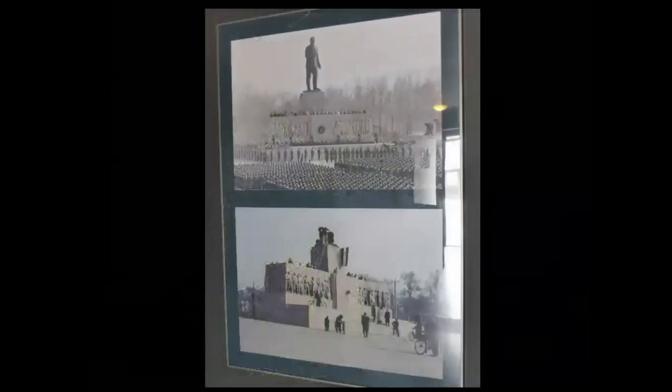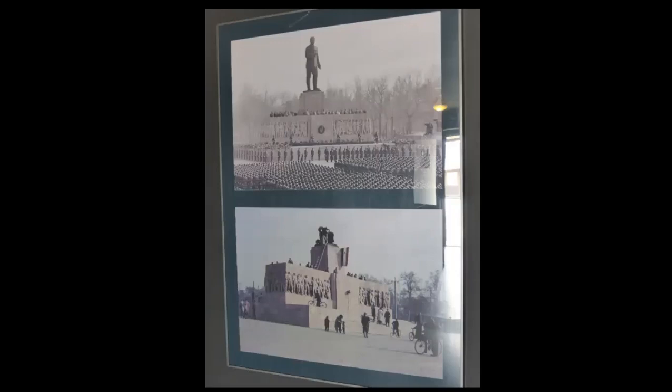And just to give you an idea, that reconstruction of the Stalin grandstand, this is an image in their museum that shows you what it looked like when it was originally built. You can see just how monumental that statue of Stalin was compared to the size of the people down below him. And there is a picture after the uprising when the statue had been removed.